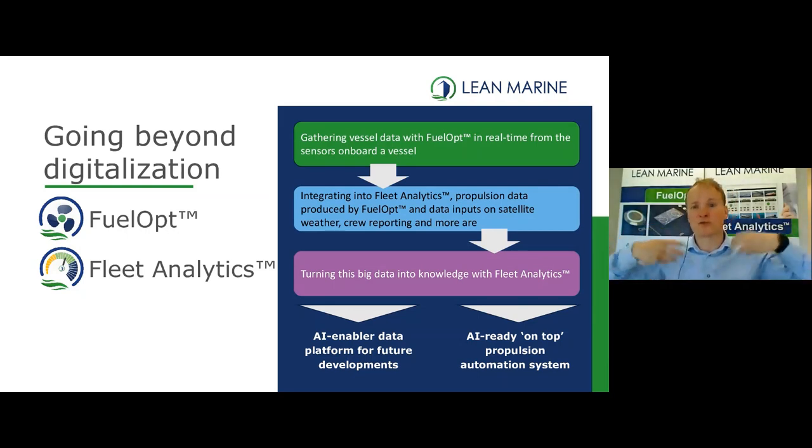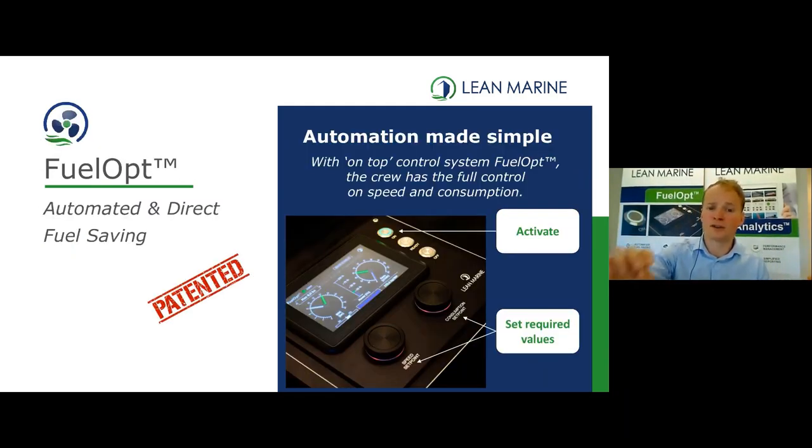Fleet Analytics helps you turn it into knowledge, but also the knowledge you have, once your AI system has decided this is the perfect speed to go at, you can feed that straight back into FuelOpt and get the system to keep the speed or consumption or energy output you want. So very briefly, what is FuelOpt?